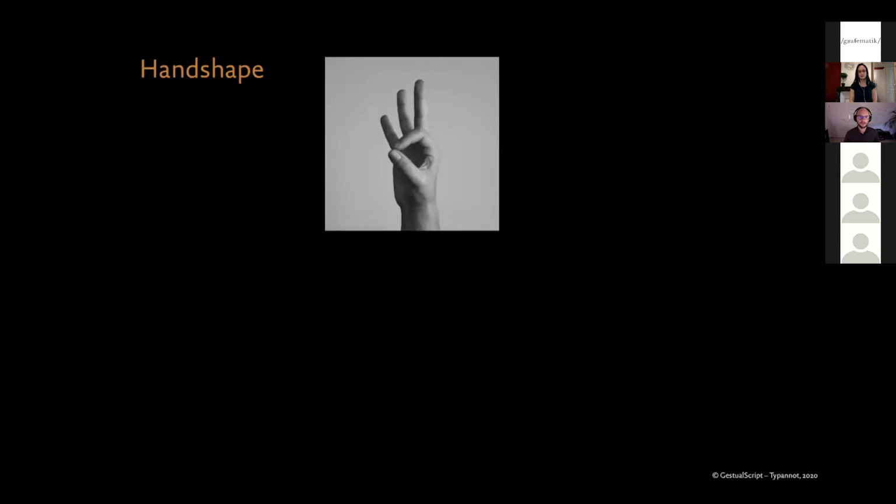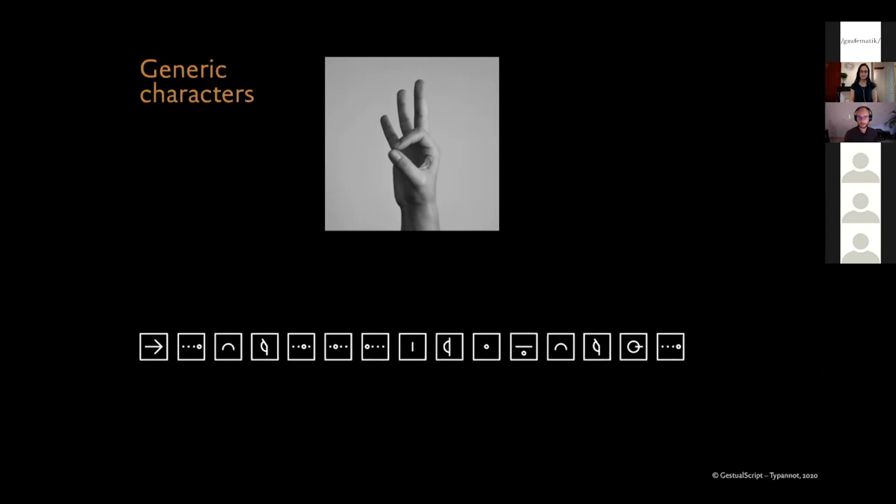Here, you have an example of a handshape. And this is the corresponding Typannot glyph. Or to be more precise, it's one of the representations possible with the Typannot system. It's a composed glyph. Why composed? Because we also have a decomposed display of that same handshape included in the type font. This is what it looks like.